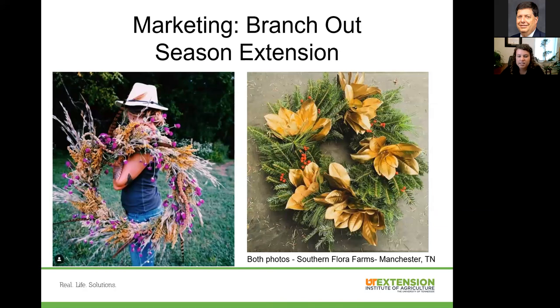And again, season extension. So most of our flowers are only available from the spring up until about now. They're starting to look pretty bad. So if you have extra flowers after market or whatever that might look like, you can dry them and sell them in the fall. You can make them into something else, such as a wreath. If you have evergreens on your property, or other things that you could utilize to make something else to sell at a different season, then you would be bringing in revenue when you otherwise would not be. So any opportunity to do that is always a good one.